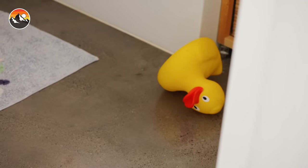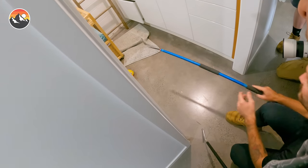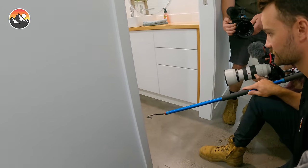You can already see a few things have been knocked down by the looks of it. Look at how this is sitting up. I can see it moving. You see it moving? Oh, you think it's moving? It's moving. Yeah, it's under the carpet. Oh, there's definitely something under there. All right, what do you reckon? Should we go for it?